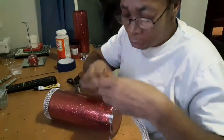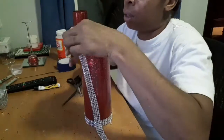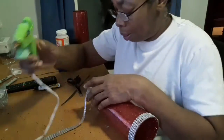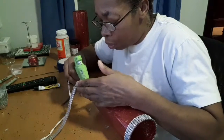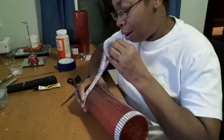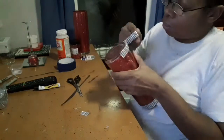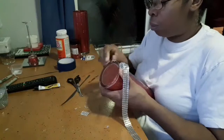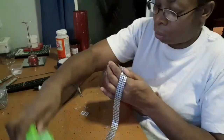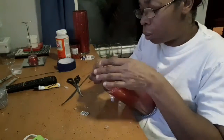But this is the first one that I've done using the glitter. The other ones that I've done have been done with the spray paint. The Krylon spray paint or the Rust-Oleum spray paint. But for this project, I decided to use the red glitter and the silver diamond wrap. And right here, excuse me, if you mess up, just pull it back before the glue dries and start over.